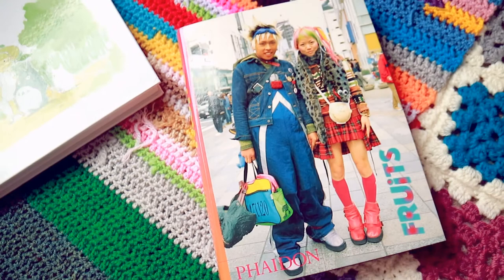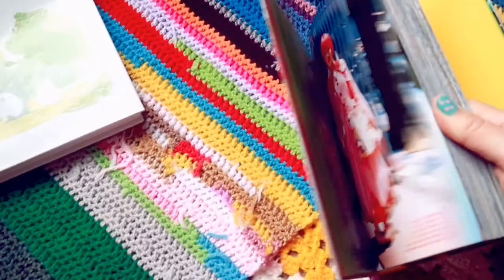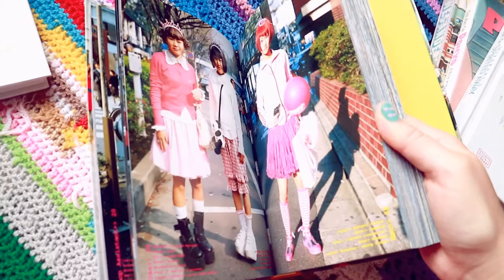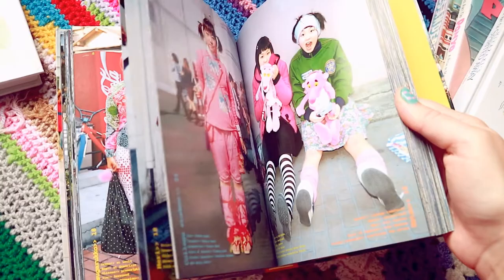And then the Fruits collection book. I really want, I think it's Fresh Fruits, the second one of these. I'd love to have some of the actual magazines as well, but that's less likely. But I love looking through this so much. This is not falling open properly either. But yeah, in case you do not know of Fruits, it's Japanese streetwear, I think 90s and 2000s.